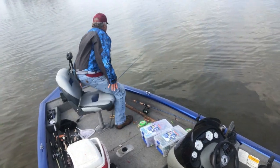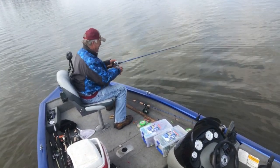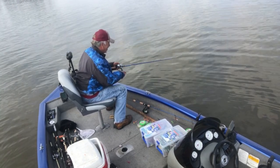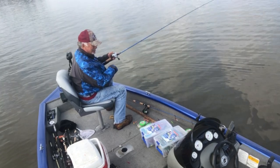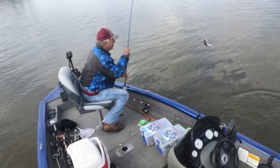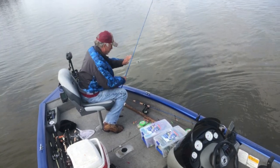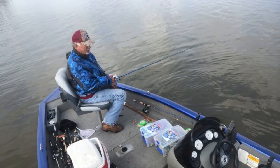Throw it back out. Oh, Lord, they're down there. Hey, they're down there. We're going to catch them right here and right now. I'm telling you, they're down there. They're everywhere. 19 foot of water, and we got it going on right here, buddy. We got on a bunch of them. Loving life, that's what we doing.